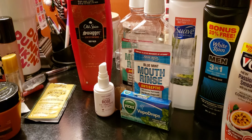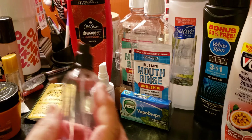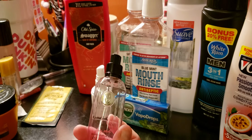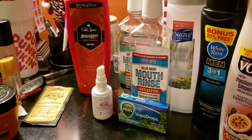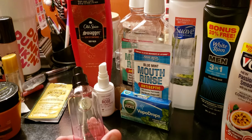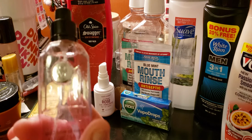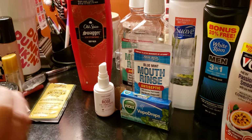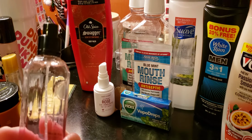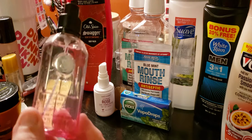I'm trying to get that little drop out of there. Cannot. This is the Victoria's Secret Bombshell. This is a 2.5 ounce. If this goes on sale again, I would repurchase it, but just to purchase it, no, because I have too many colognes. Not that I wouldn't repurchase it, I should say. But I do love this stuff.